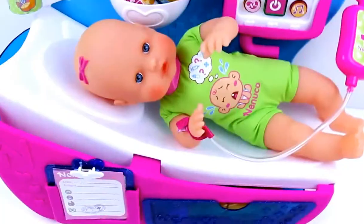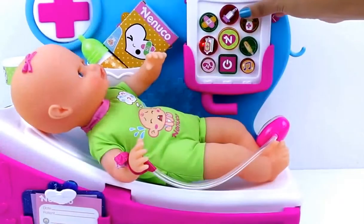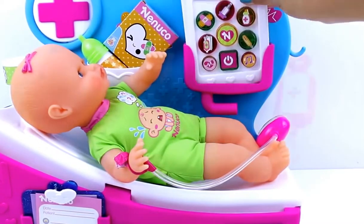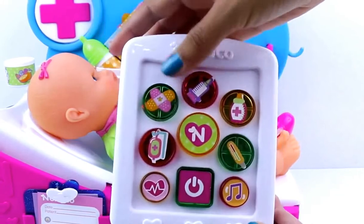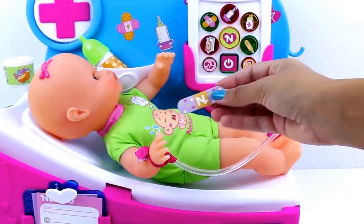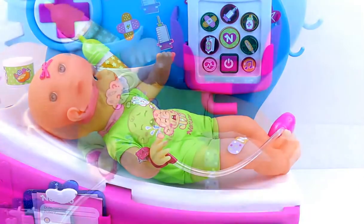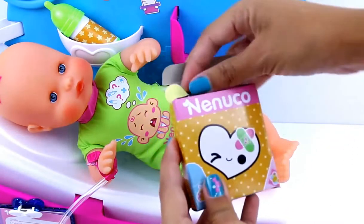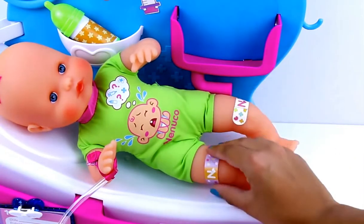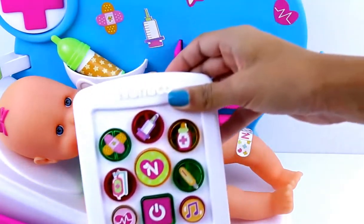And now let's find out why the baby's crying. She needs a drip. Now she needs plasters. Oh look, now she's fine. Oh no, she's crying again. Let's check the temperature.